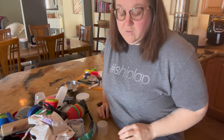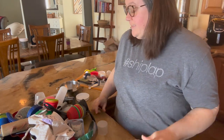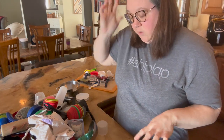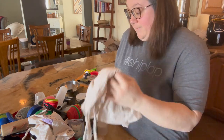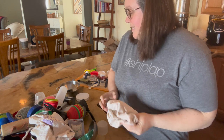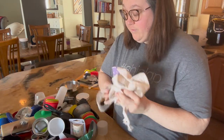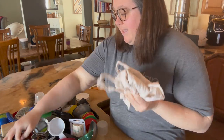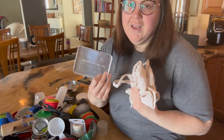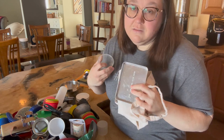Okay, so now we're back here. I think the quickest way to do this is to just break it into categories, obviously. So far, I'm gonna pull out everything that I just don't even want anymore, like totally am getting rid of. These were used as bread bags. This was from an Easy Bake Oven. This is the dumbest thing.